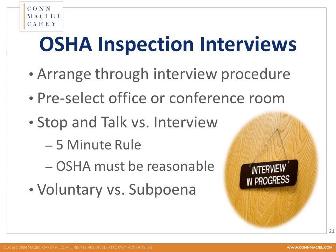And, voluntary versus subpoena. A lot of times you want to encourage voluntary interviews, a lot more flexibility. A lot of times OSHA will ask to speak to a supervisor without identifying who that supervisor is. That gives you a lot of flexibility to present the best supervisor in your opinion, or the one that will be able to handle the questions the best. When you have a subpoena, you just lose the level of flexibility. So always generally work with OSHA to accommodate the interviews.